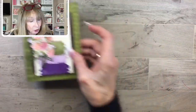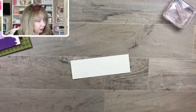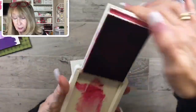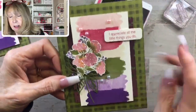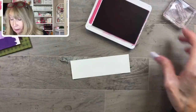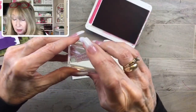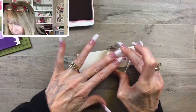Okay, now we need to stamp our sentiment, and we're going to have fun with this because first of all, I'm going to use Melon Mambo. I want it to match that pink because if you remember from the sample card, I'll put the sample back, it's kind of layered on the Melon Mambo, so we want that to match. And here's our sentiment. I appreciate all the little things you do. And we're just going to stamp it on here.